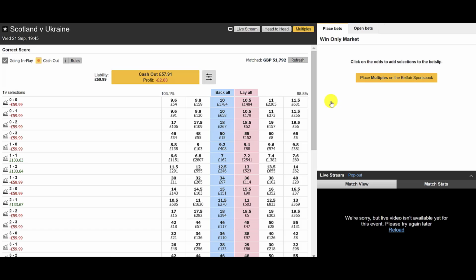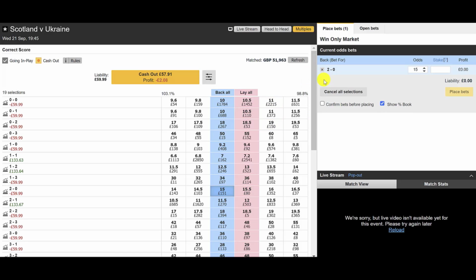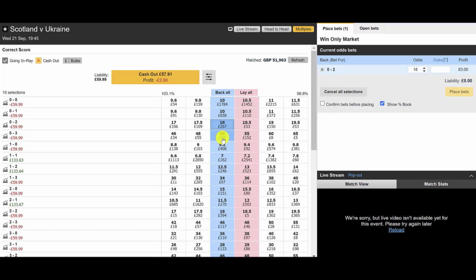So doing it the way we're doing it means that we can wait to see who scores the first goal, and if it is Scotland, well, then we just back the 2-0 and the 3-0. Okay, maybe it's slightly better odds, but you could argue it's a much better advantage rather than just going in the market blindly and hoping that Scotland score first. If it is Ukraine who score first, then we cover the 2-0 and the 3-0.